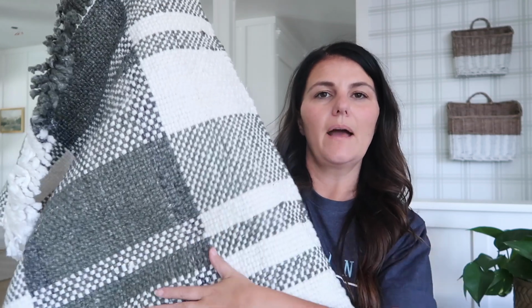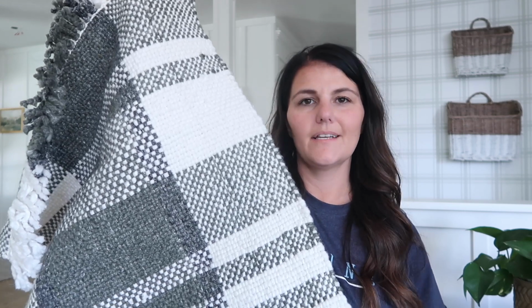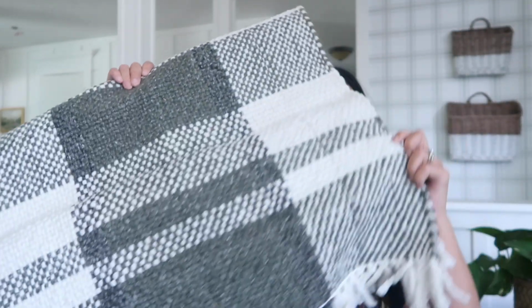I will get another mat to layer on top, or I might just use the one we have. But I definitely think this is really pretty. And it will go really nice with my black pots that I have already on my porch.